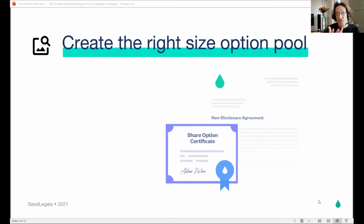And thing number 3, particularly if it's an employee, you'll create an EMI option scheme, which you can do on SeedLegals. And there you agree what's called an EMI valuation with HMRC that makes it very tax beneficial for both the employee and the company. And you can pop us a note or me a note. I'll put my email in the chat, anthony@seedlegals.com, to find out more about any of those.